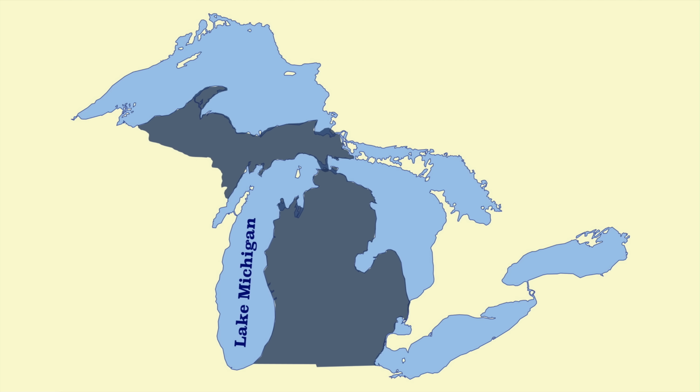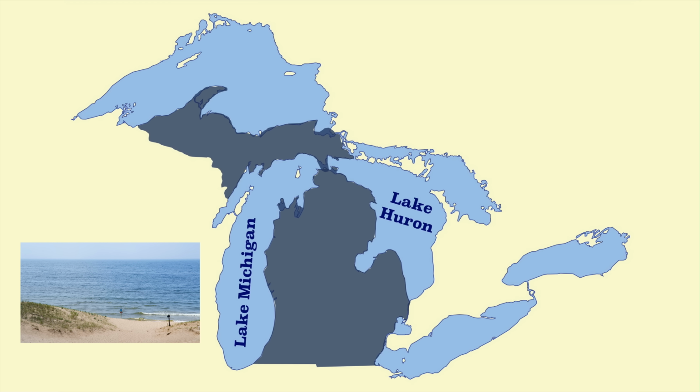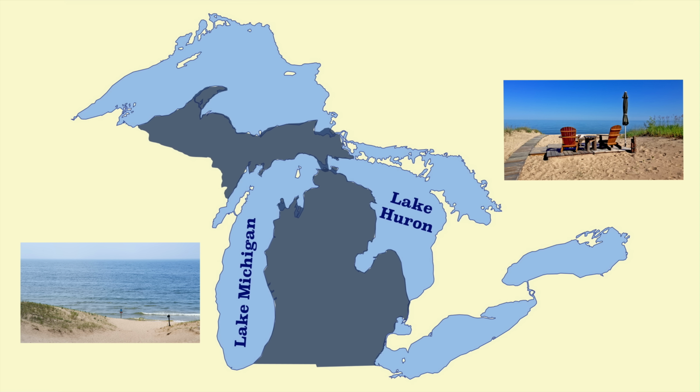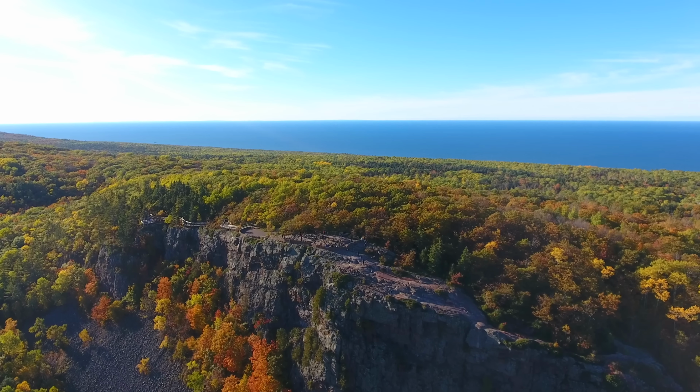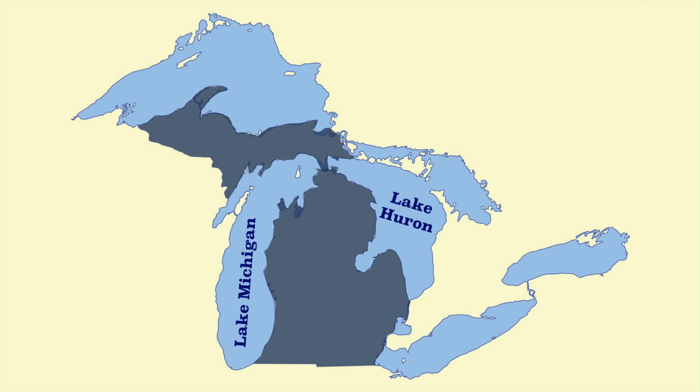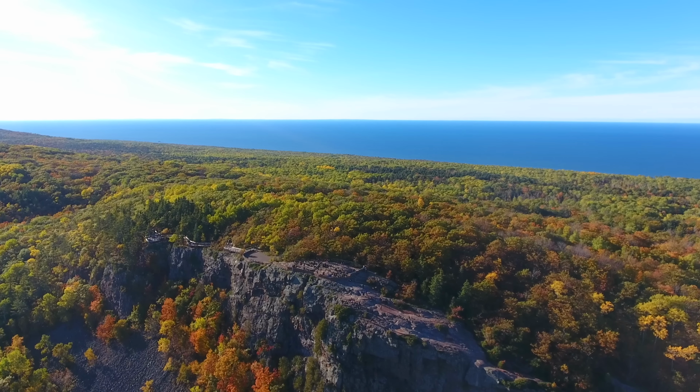Both border Lake Michigan and Lake Huron. Lake Michigan is to the west of the LP and south of the UP, and Lake Huron is to the east of the LP, with a bit of it bordering the UP to the south. To the north of the UP, the largest freshwater lake in the world by surface area, the spectacular Lake Superior. You know what? It is Superior, man.